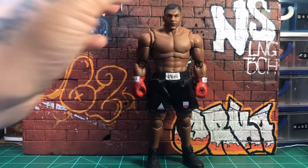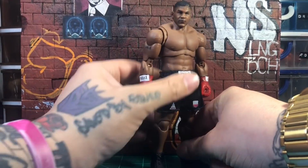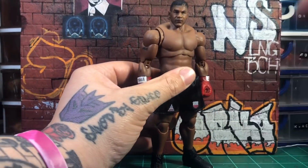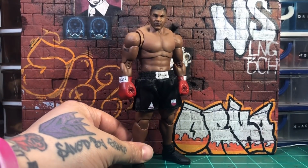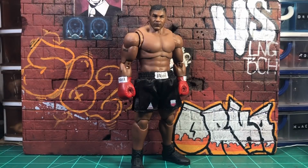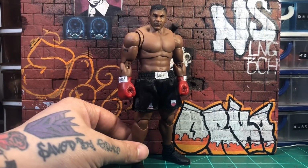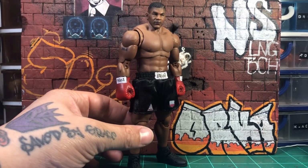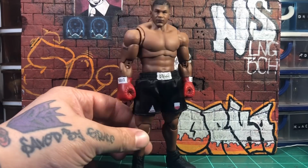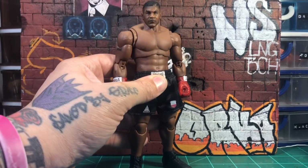I had to have this figure. There was no way around it. Mike Tyson's one of my favorite people on this planet. He's a monster. He's just a beast of a person in the ring, and he's super humble outside of the ring, and I really wanted a representation of him. A lot of people sleep on Mike Tyson. He was a phenomenal boxer. 19-second knockouts, youngest heavyweight ever. He had a phenomenal career, despite the losses and whatever he did.